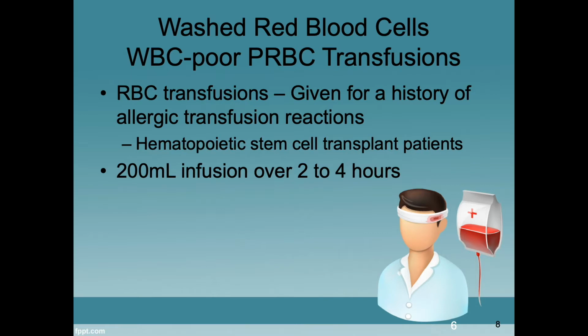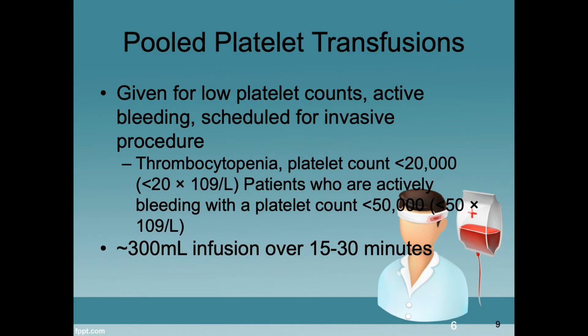Another type of transfusion are platelets, or pooled platelets. These are given for low platelet counts, active bleeding, or when scheduled for an invasive procedure. The indications are thrombocytopenia, that is a platelet count of less than 20,000, or patients who are actively bleeding with a platelet count of less than 50,000. And it is an approximately 300 milliliter infusion to be given over 15 to 30 minutes.